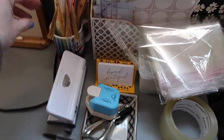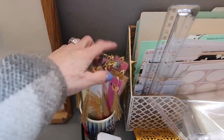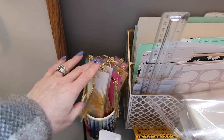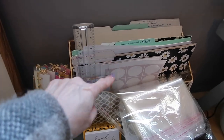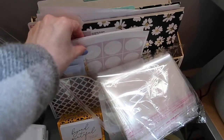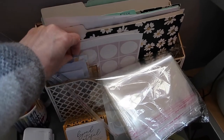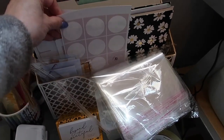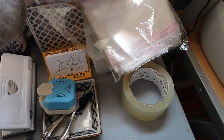And then what I do for my freebies is I actually do bookmarks. So these are all the bookmarks that I have made and laminated, and they're ready to go with my orders. In here is kind of like my paperwork stuff, my ruler, my demos for my envelopes, and my inserts that I use for my measurements. And then these are like my personalized stickers that I got made up that just have my initial and kind of like my logo to start out with.